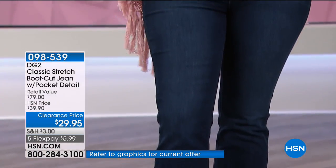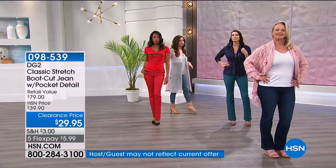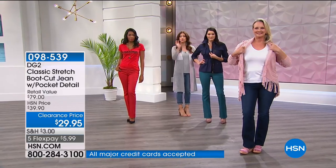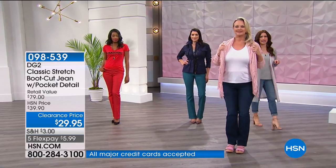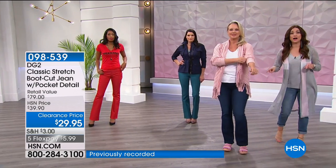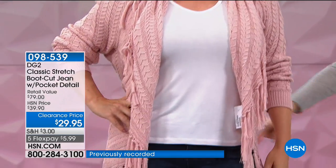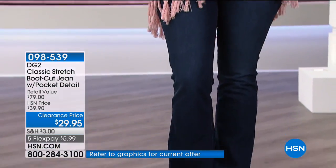Order true to size. I want to point out that the warrior top that Nikita is wearing is still available for you. We mentioned this Wendy Williams military lace jacket that Angie's wearing. Ask your representative about that. And the gorgeous tassel sweater that Laura is wearing is still coming up in our show. All of the looks, whether it's a wedge, a heel, a boot, or a flip-flop, they all look amazing with a great bootcut jean.